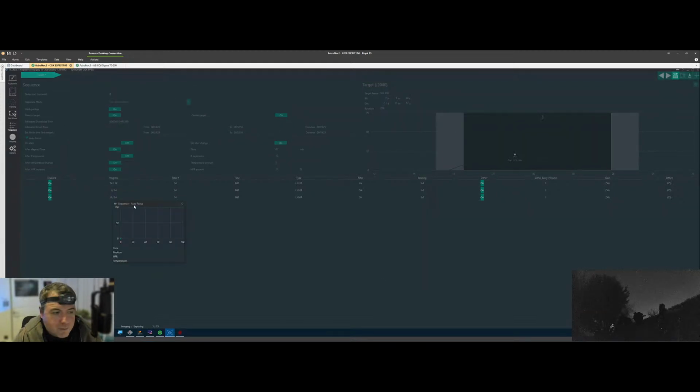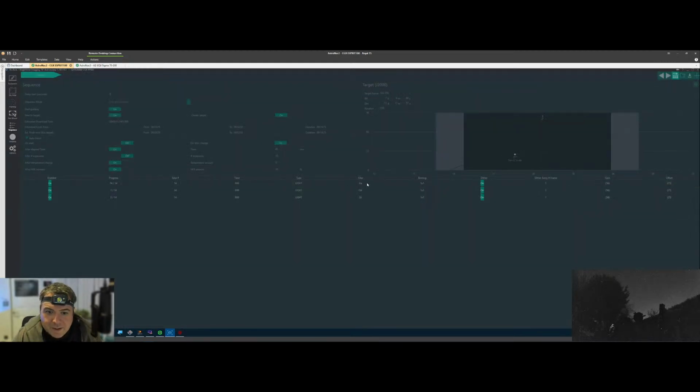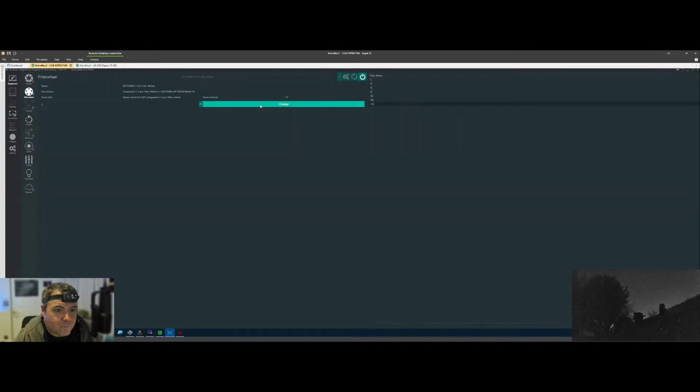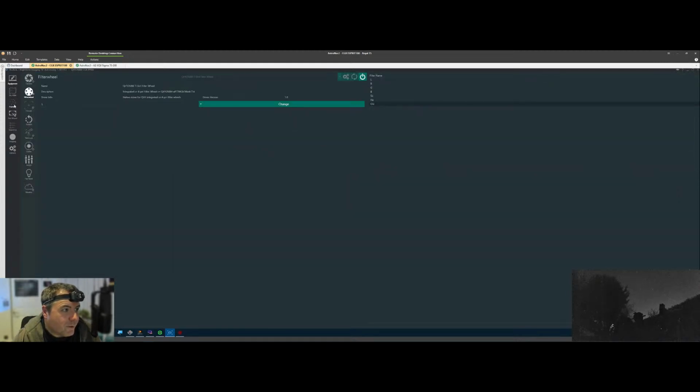Why is it autofocusing? Because I'm an idiot. Oh, bugger, bugger, bugger, bugger. Are you going to stop? I don't know what happened to that. I've no idea where my telescope is pointing now. That was my mistake. Just let me check.